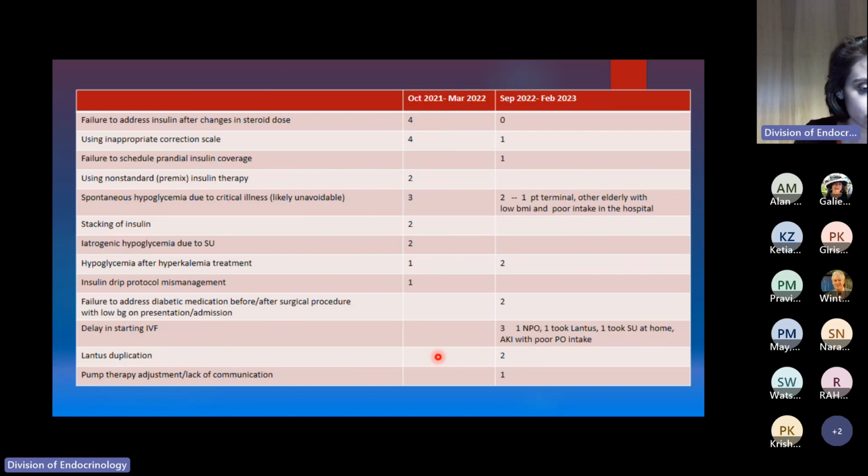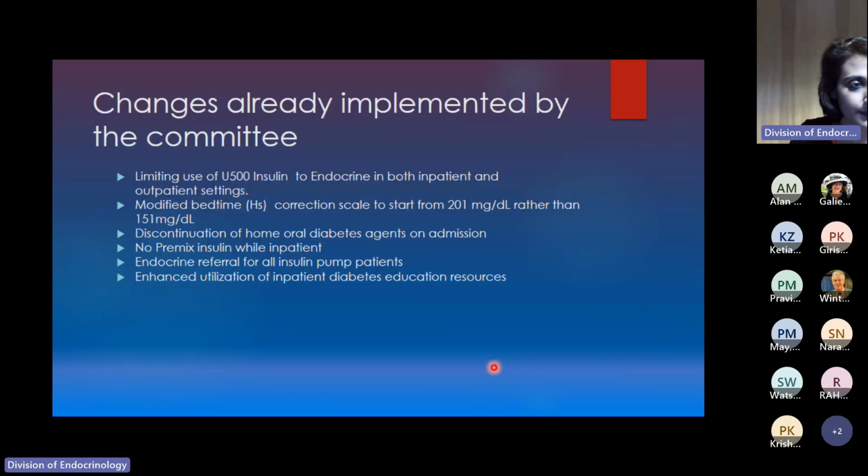Lantus duplication was seen in 2 patients. By duplication, I mean the patient came, Lantus was ordered as a Q day, but they also got a dose at night. So they got it at night, and then they also got another dose the next morning, and there was duplication, which likely contributed to the event. And then pump therapy or lack of communication. There was one patient who was on an insulin pump. He had been made NPO, but the team managing was not informed, and the patient was not put on basal, temporary pump settings. So that contributed to the event.